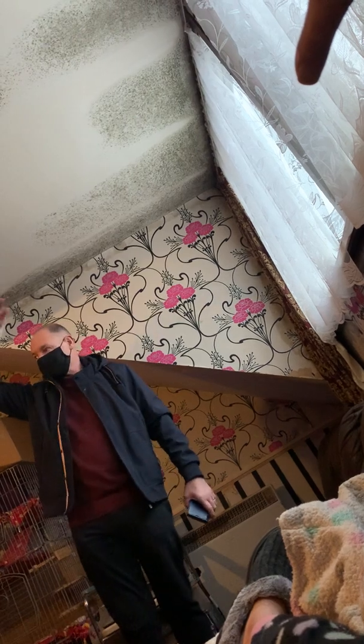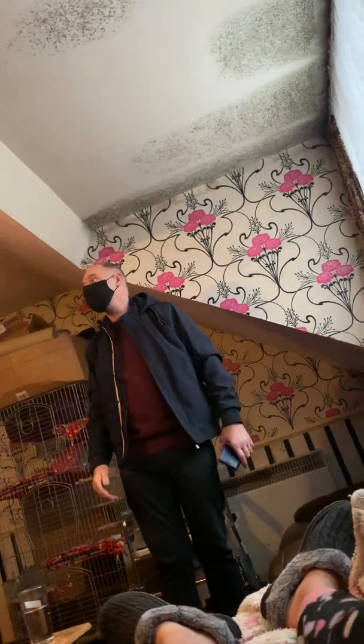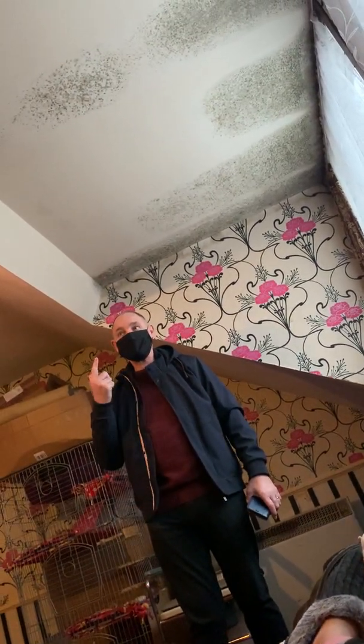What's above here? Is it a flat roof? No, it's an apex roof. We're actually in the roof, so it's an attic conversion. In the summer, it clears up. Has anybody checked the insulation on the roof?